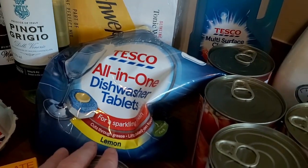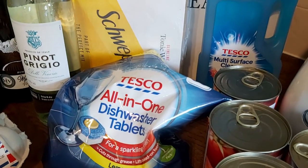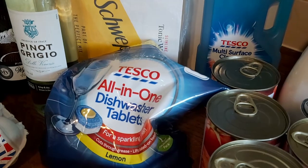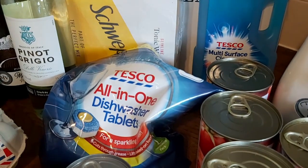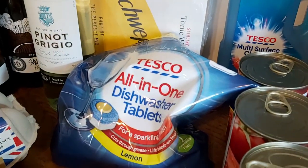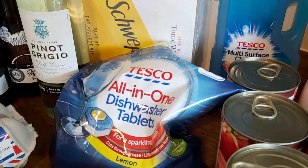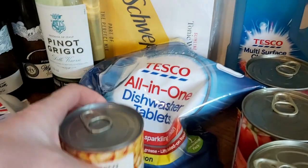And then some dishwasher tablets. Normally I like the Aldi ones, the Magnum ones, and they are so cheap. But I haven't been to Aldi. I am definitely going to try and pluck up the courage and go. I might even cancel the delivery that I've got coming for next week from Tesco and try and go to Aldi. Then some sweet corn.